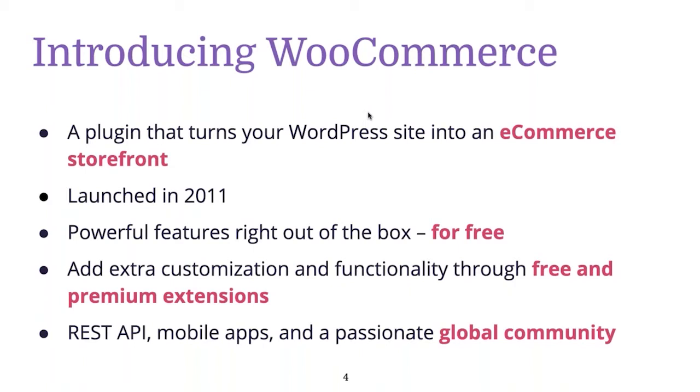So WooCommerce is not just a fly-by-night, overnight flash in the pan kind of thing. It's been around since 2011, and so far it's proven to have great staying power. And we're in it for the long haul, really. And if you look at popular analytics sites such as builtwith.com, they show that roughly 24% of the top million sites in the world are using WooCommerce.